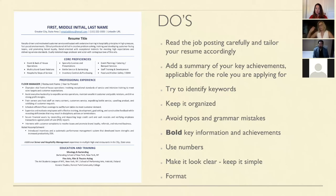So if you see in the job posting 1 year of experience, add this to your resume. Even on the top: I have 5+ years of this experience you are seeking, you are looking for. I have this skill you want, okay? You have to do it this way. So keywords are very important.